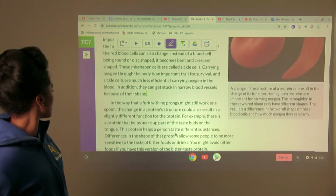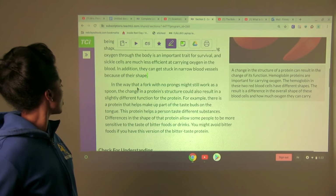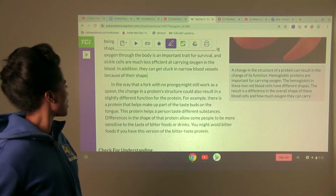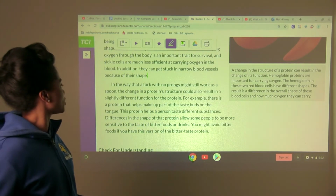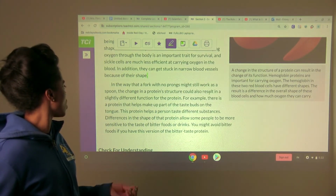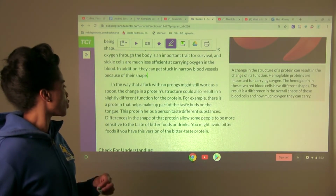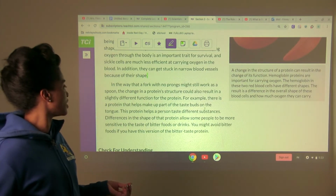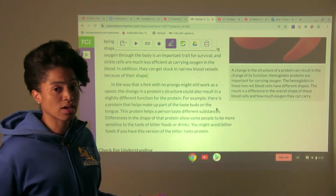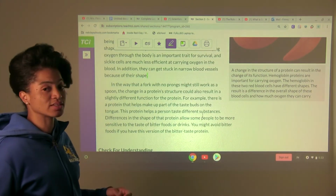So let's take a look down here a little further. It says, in the way that a fork with no prongs might still work as a spoon, the change in a protein structure could also result in a slightly different function for the protein. For example, there is a protein that helps make up part of the taste buds on the tongue. This protein helps a person taste different substances.